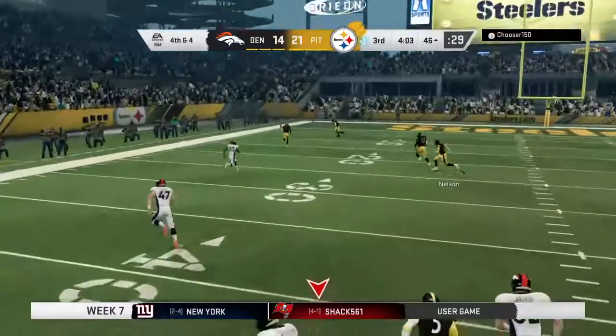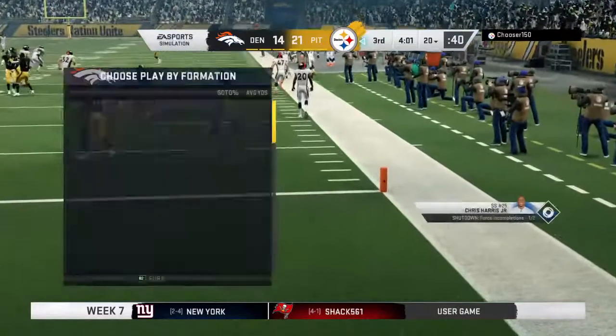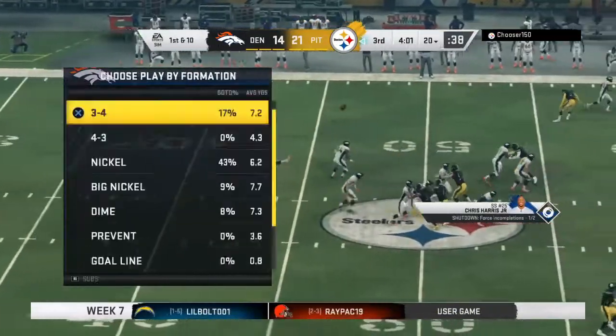Averaging 50 yards a boot so far as this one's away. Now this is going to carry well into the end zone for a touchback. Let's go.